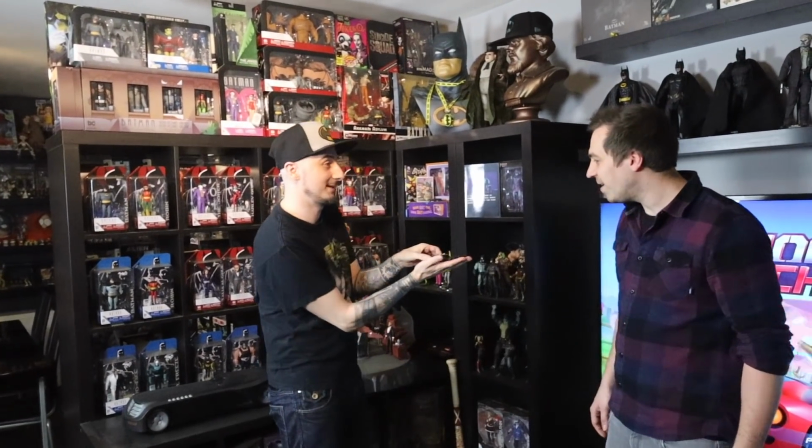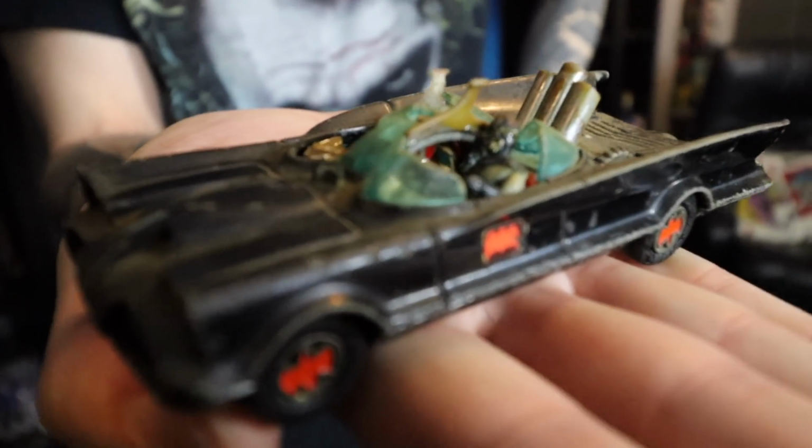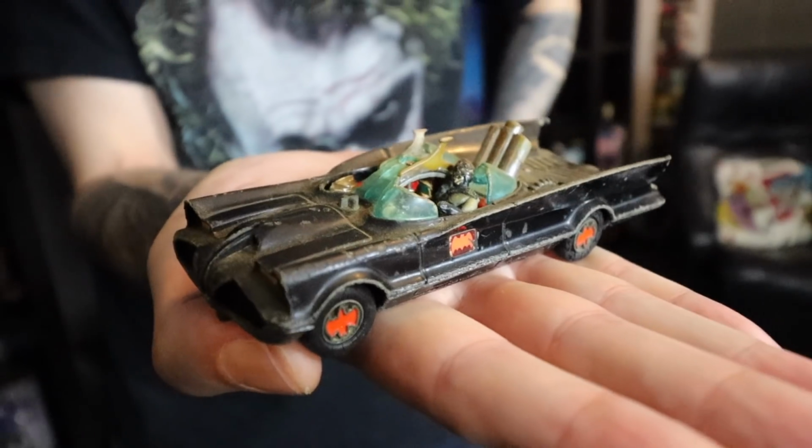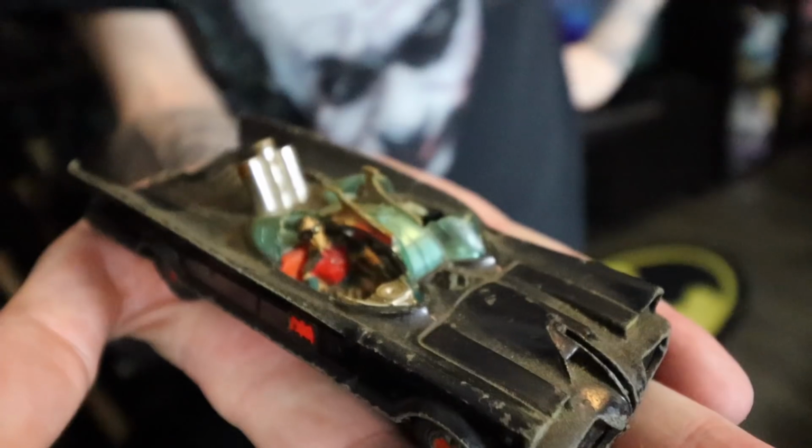Yes, that's over here. A Corgi Batmobile from the 60s. Whoa. My grandmother bought that for my father, and my uncle also played with it. My nephew, me and my sister, so it's a family Batman car. It's a really valuable item to me.